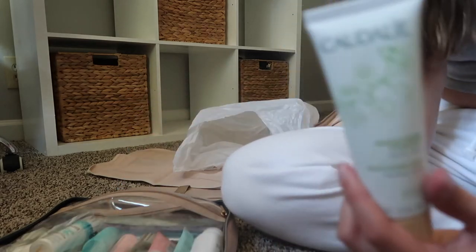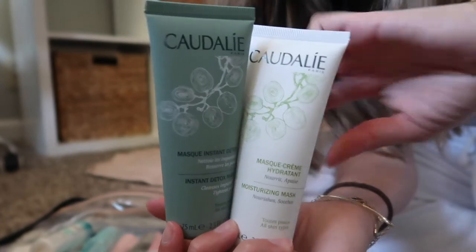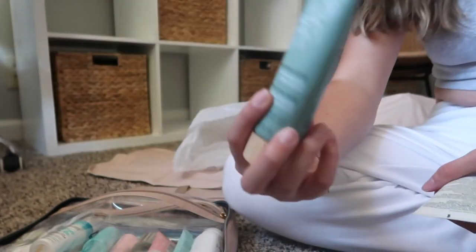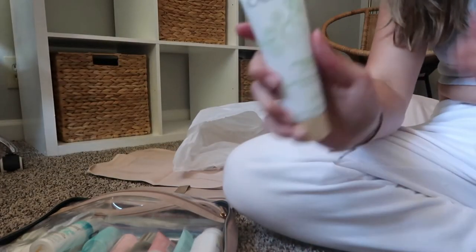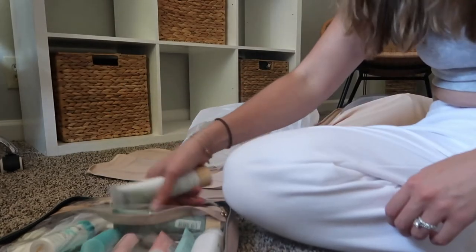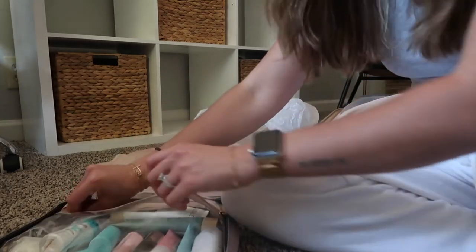Then I'm also bringing two of my Coralie masks. I'm bringing the detox mask and then the moisturizing mask, sorry. This is just in case I need to do a little detox on my skin. This is just in case I really get some bad sunburn and I need to do a hydrating mask, because I can already see that happening.